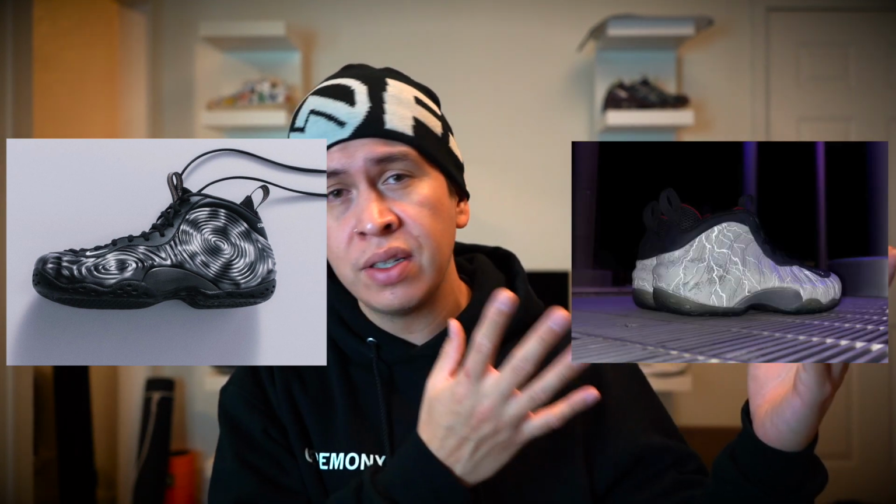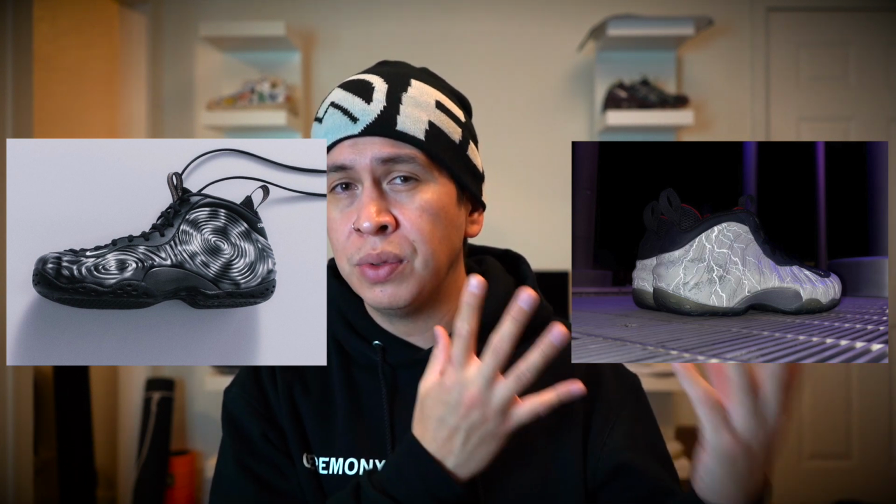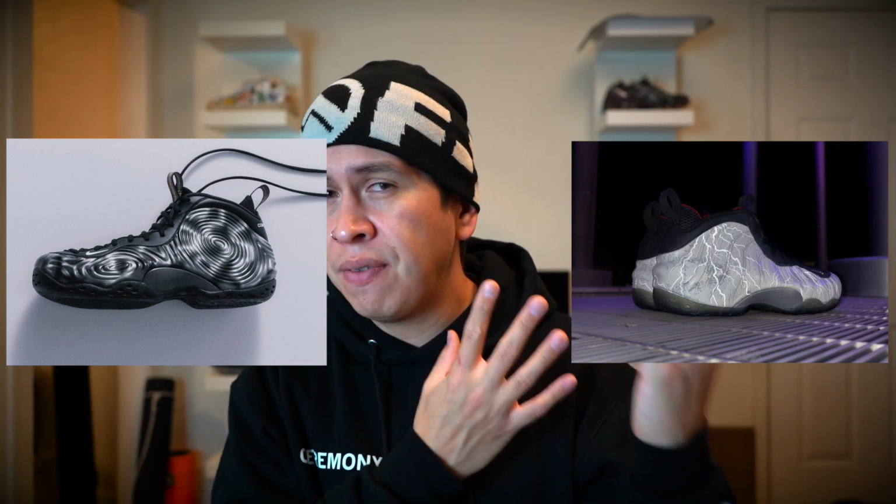I've never owned a pair of Foamposites. I even thought about picking up the Tekken 8s. I entered on Sneakers, but I just could not hit on these. These did drop in resale, so maybe if I find a pair, I kind of want to try them on just because I really don't know how they fit. Last time I tried on Foamposites in my size, they were pretty tight, so I'm gonna have to go up a size. But this one here I thought was the best Foamposite this year. I think they look really good, and I'm still kind of bummed that I couldn't get a pair.